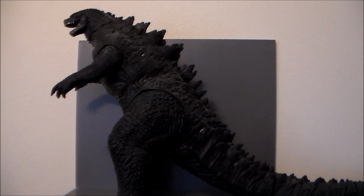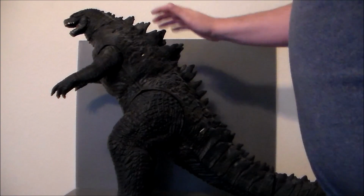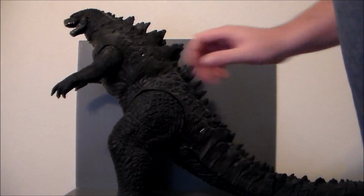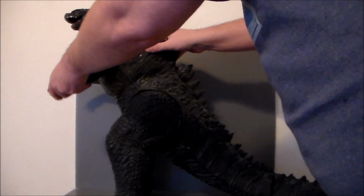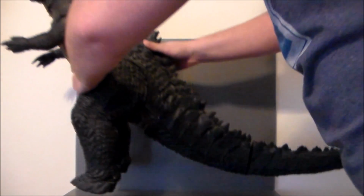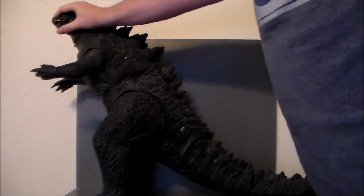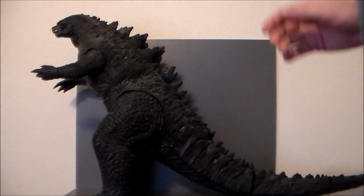This figure is huge. It is about as big as the Titan-class Metroplex Transformer toy that we received this year, and this thing is a lot of fun. Now, granted, I think it's about $10 or $20 more than what I think it should be, but overall, the detail on this figure is spectacular. He does have some posability. He's got this giant tail that does swing back and forth, which is pretty awesome. Hopefully that got picked up in the camera. Yeah, I mean, this thing is really, really cool. Mouth opens and closes. The detail on it is really, really fun.